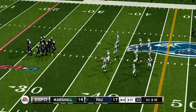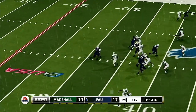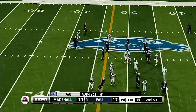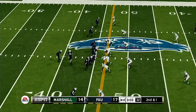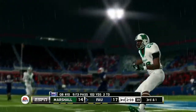First down, 10 to go. Ball on their own 36. Florida Atlantic is up by 3. He makes his way to about the 45. Looking for his man, incomplete.